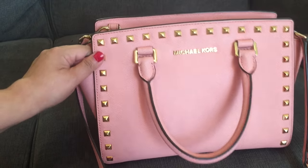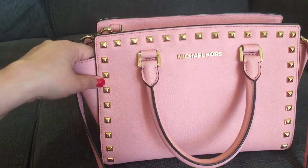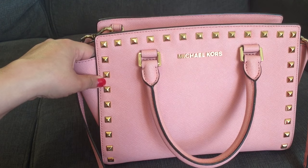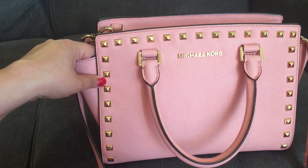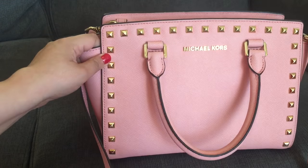Another one of the reasons I resisted this bag is because it was very similar to the Valentino rock stud bags, but those are really expensive and I still can't decide on a color, and it may be a while before I decide on whether I want to spend that kind of money on the luxury designer bags. And so I think in the meantime, this is a good filler.